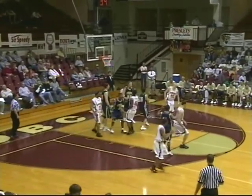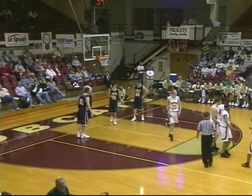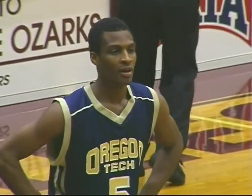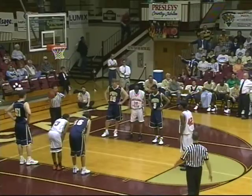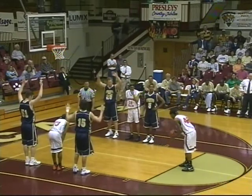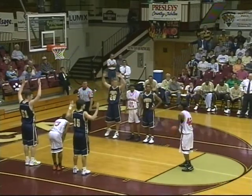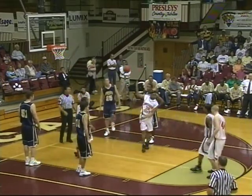Little shot blocked by Andre Lawrence. Foul goes on Andre Lawrence as he tried to block the shot. That is the second foul against Oregon Tech, and that is going to put Cornelius at the line. And he's a 72% foul shooter. 6-0 Indiana Tech in a minute of play. Misses the foul shot. He'll have one more.